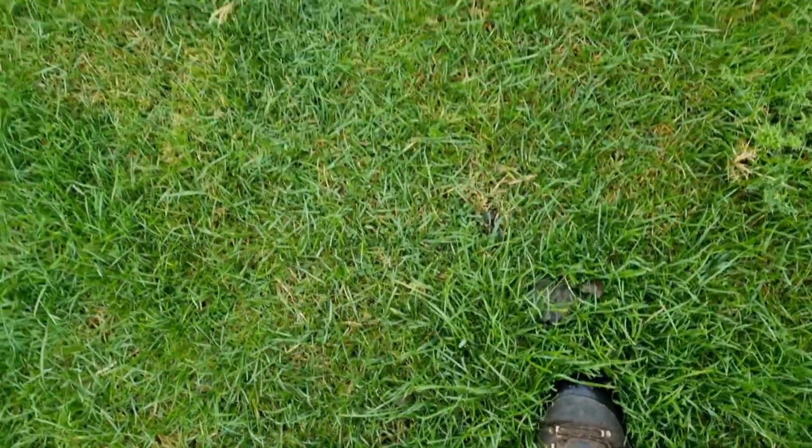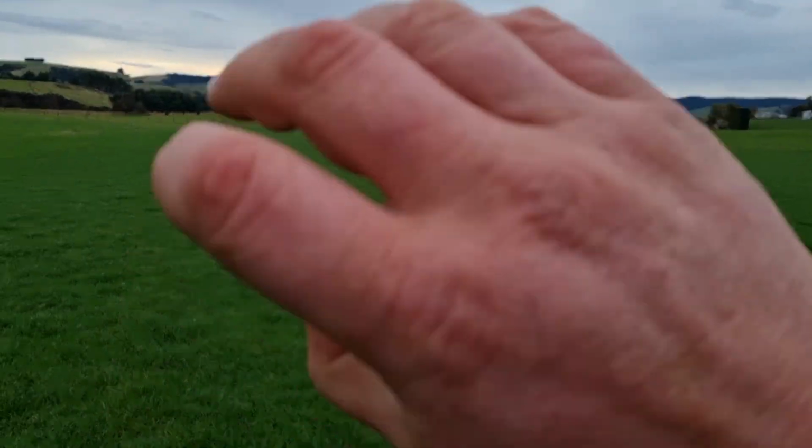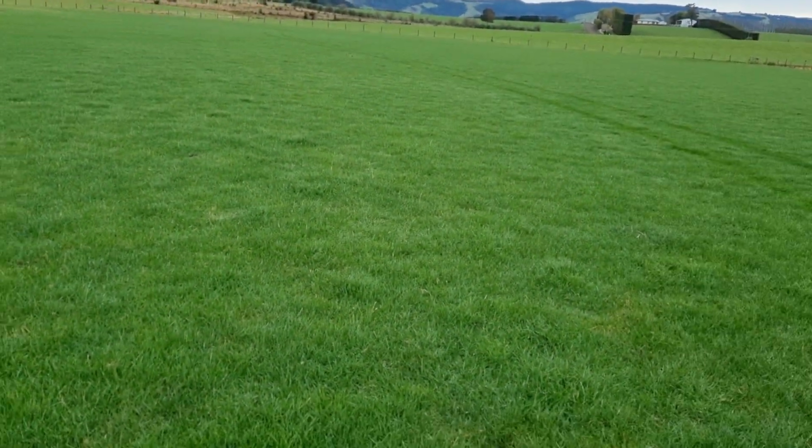Then they're going to come in here. There's a bit of feed here. We'll go to the best bit. Woohoo! Go to the bit beside it. Yeah, and it gets poorer as we go towards the boundary. But it is what it is.